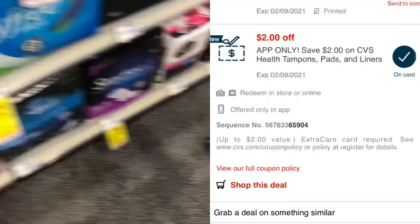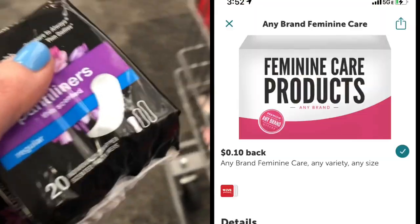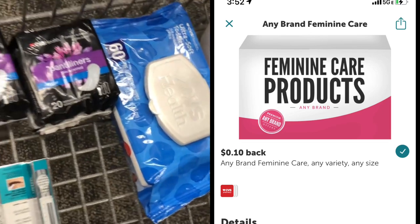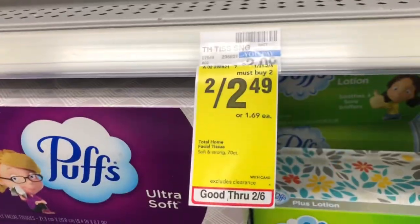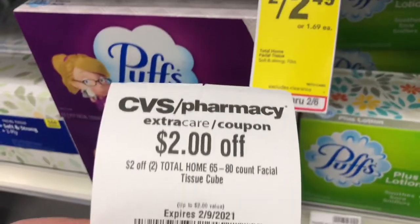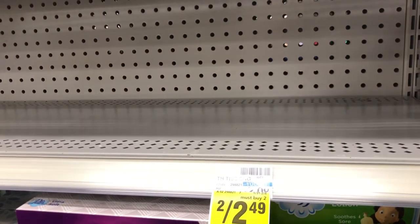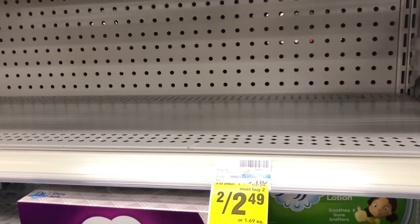The two of them will total $2.08, but I have a $2 off app only coupon, so I'll pay just 8 cents for both. There's also a rebate on Ibotta for 10 cents back that will actually make these panty liners a 2 cent moneymaker. I wanted to pick up the Total Home Tissues again. I have this CRT for $2 off, but unfortunately the shelf is empty in my store, so I'll have to pick them up next week. Hopefully they'll get more in stock.